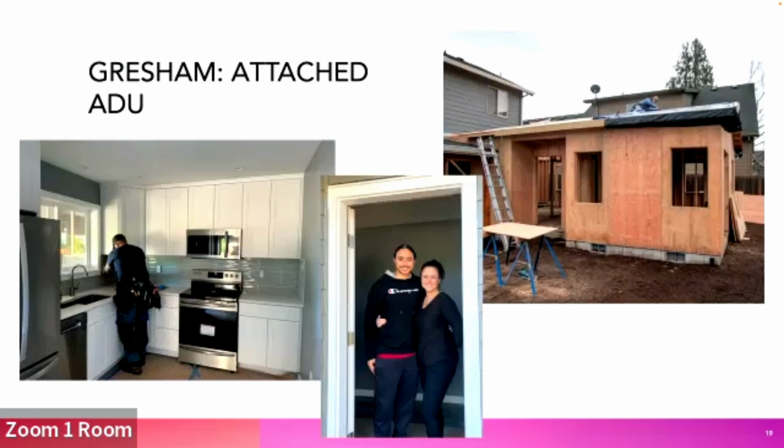So what it meant for this house is that we had to build an attached ADU because the property wasn't big enough to have a detached one. Again, these are the fun things that you learn as you do ADUs. You can see from the construction picture that the house was already there, and they then built on the ADU. And one of the cool things about this particular example is this is a person who used Proud Ground to be a homeowner. So there's somebody who is low income themselves.